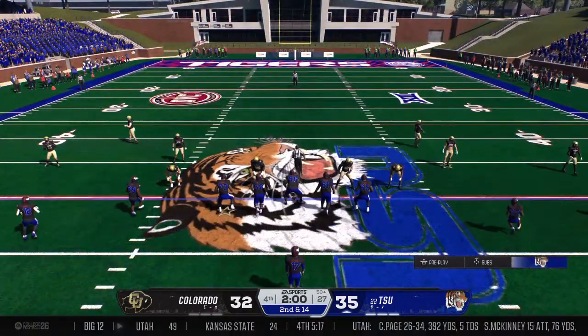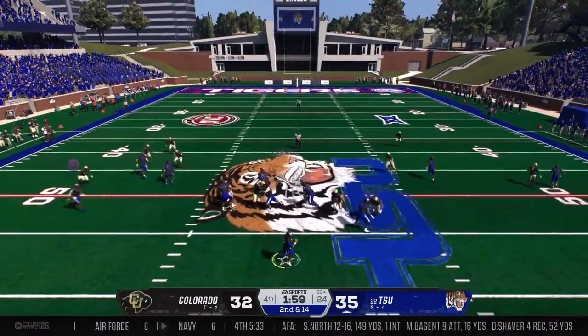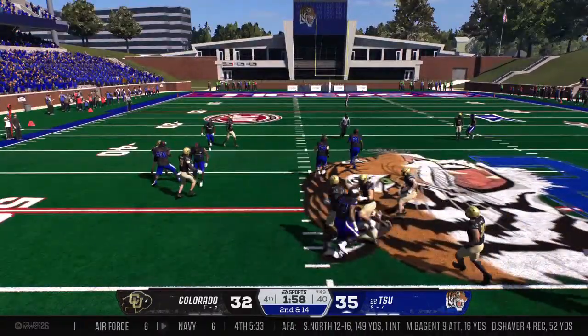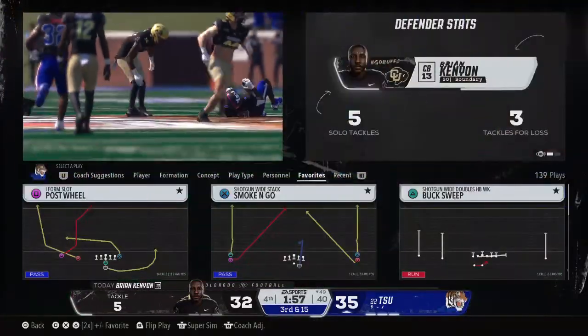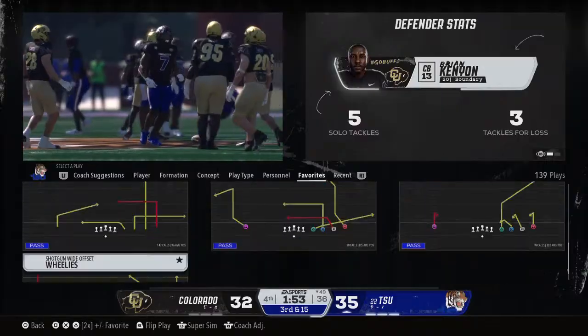I think they'd keep it on the ground here to drain as much time as possible off that clock and hold on to this lead. Quickly out on the screen to the wide receiver. He is going nowhere. Stop at the line of scrimmage.